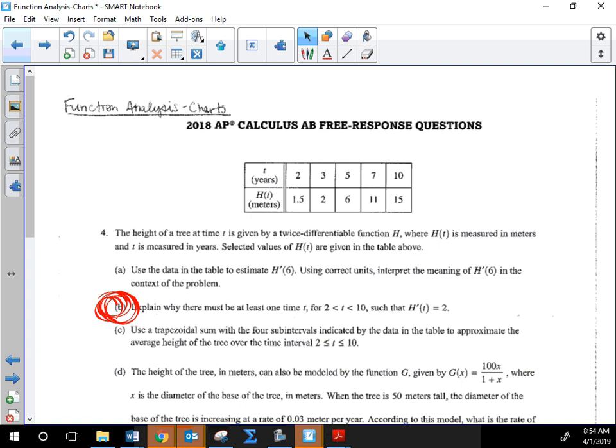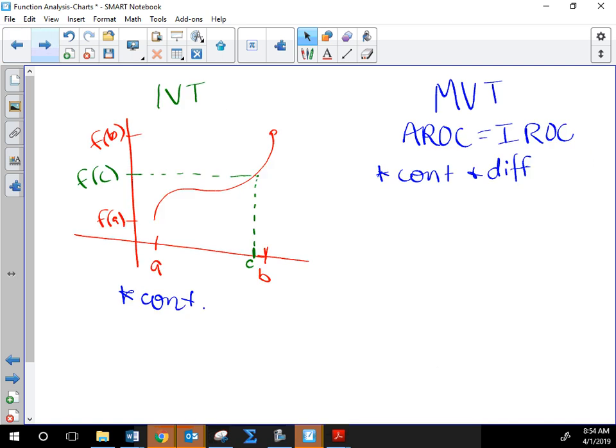And so really to do this, we just need to figure out what our AROC is on this interval from 2 to 10. And if AROC equals 2, then we know our IROC must equal 2 as well, somewhere within there. That's what this is saying. At some point on our interval, our AROC must equal IROC.